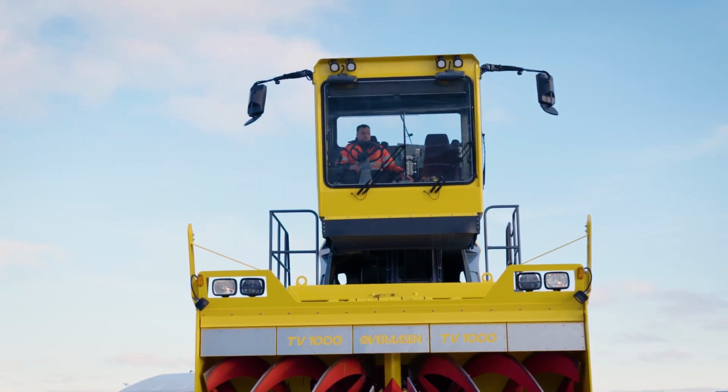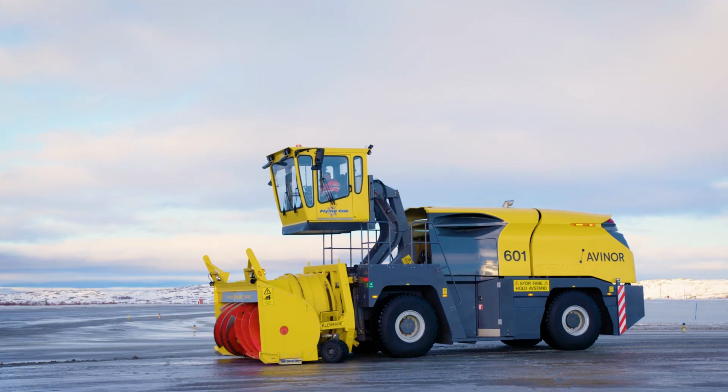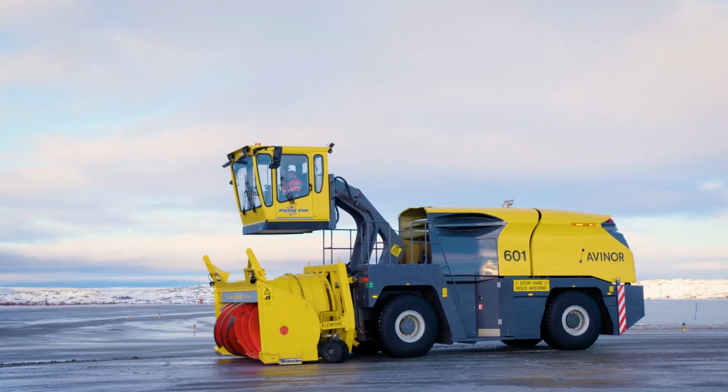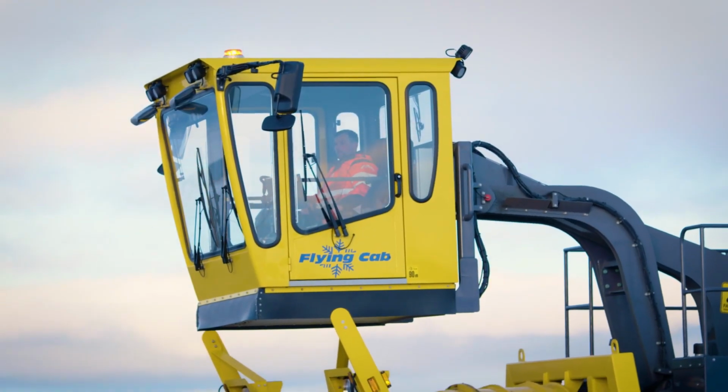We've journeyed from snowy airports to the depths of mines, from vineyards to mountaintops, and even into the future of farming. And along the way, we've witnessed the incredible ingenuity and engineering prowess that goes into creating these machines.